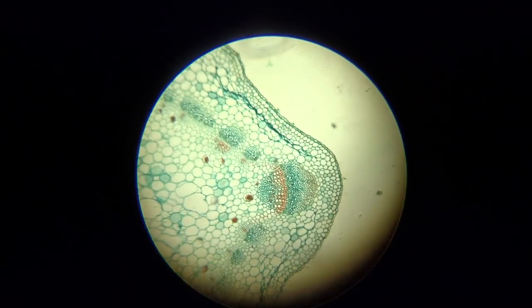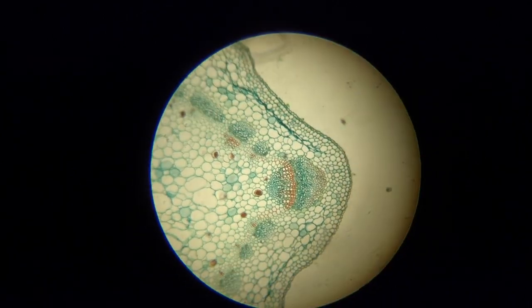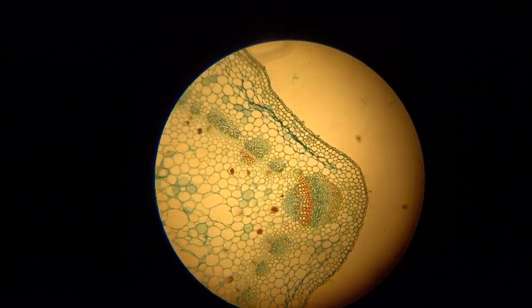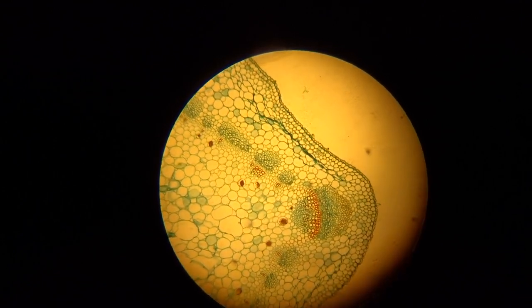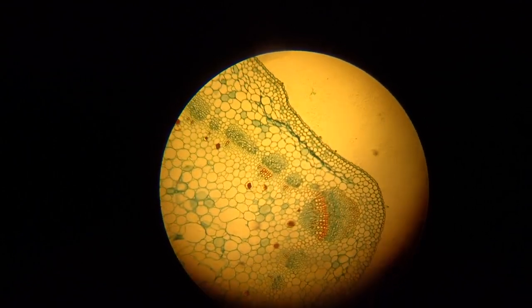My question is, how can anybody deny the existence of God when you can see such incredible intelligent design and engineering in his creation?